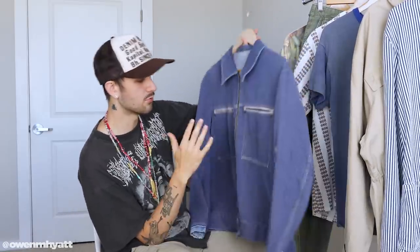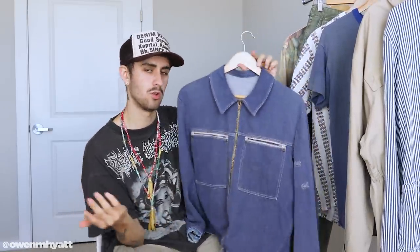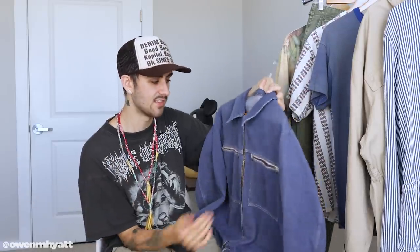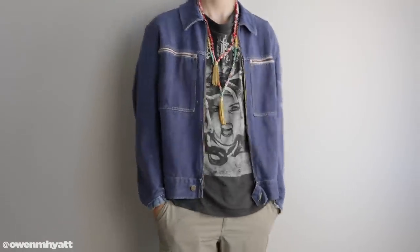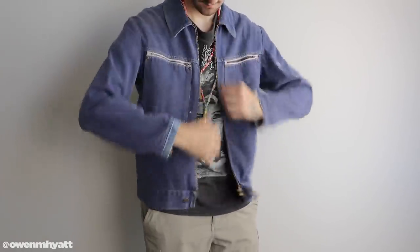Moving on to this next item, I'd have to say this is probably my favorite item from the whole haul that I got. This is the one piece I want to walk away with, if anything else. And it is this beautiful work jacket. It's a really interesting denim. It's not like your normal denim that you see on a pair of jeans. It's, I don't know, it's treated differently. I really love the color on it. Probably originally a blue. Now it's more of a purple, which is really cool.